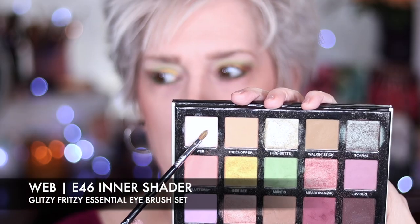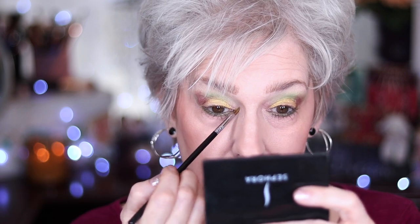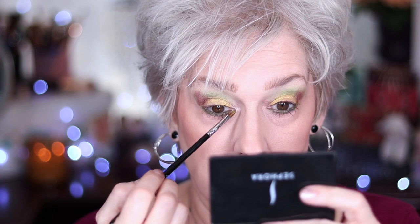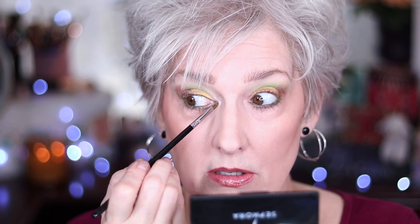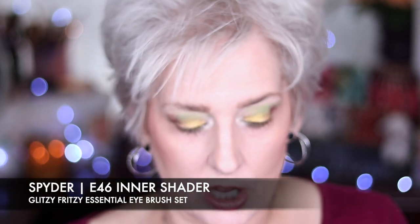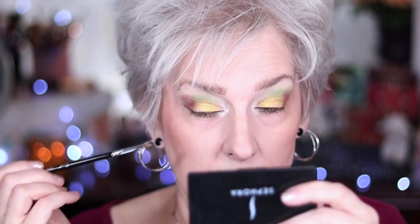I don't want to come too far in because now I want to get Web on here. And you know what I'm going to do with it. I'm going to bring it right here on the inner corner. That's why we didn't come all the way in. I love that shade. It's so bright. I'm going to tap into Spider, and just right here on the edge, I want to drag up a little tiny wing right there. So this is a look in itself, right?